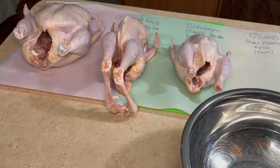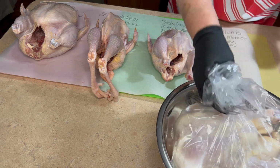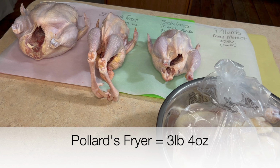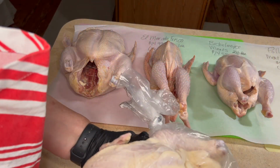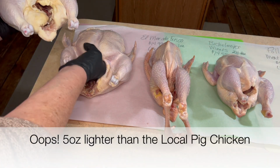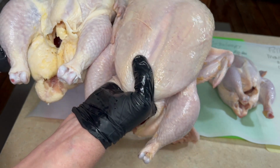And we have our last one. Now, this is the one that we got from the meat market that is the closest to us, and it is called a fryer. These were not called fryers, they were just chickens. So, let's see what it weighs. Wow! It weighs 4 pounds, 3 ounces. That surprises me. Now, I am really surprised because it is only 4 ounces lighter than this one from the local pig. In comparison, they look about the same, except for the coloring and the fat on the outside.